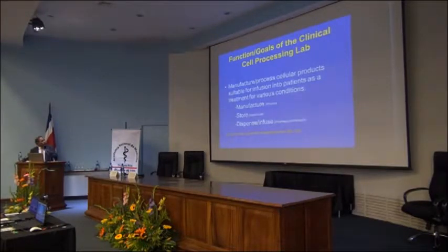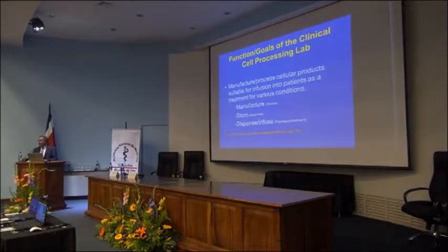And so the functions and goals of a clinical cell processing lab. Actually, the word lab, I'm trying to change the rest of the world not to use it, because when most physicians think of a lab, it's a place where you test things. This is not a testing place. This is actually a manufacturing facility. Actually, the FDA regulations are written for a manufacturing facility as opposed to a testing place, a lab.